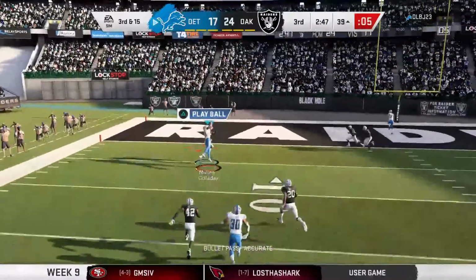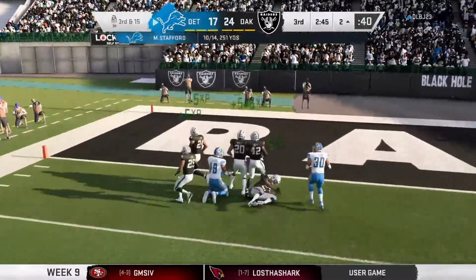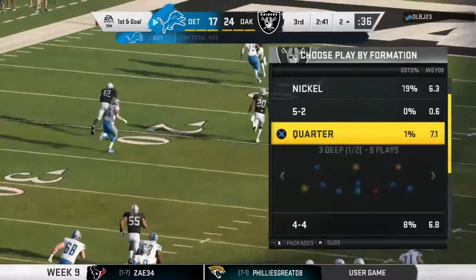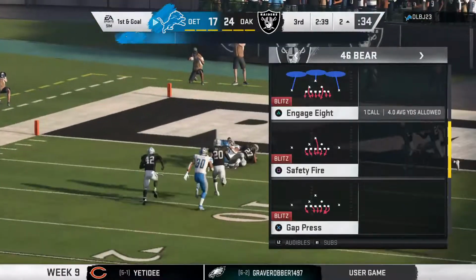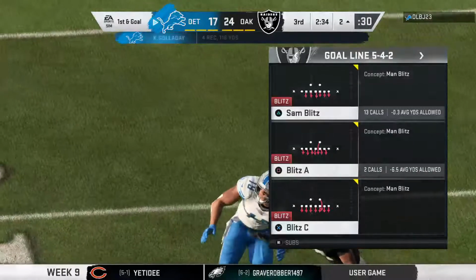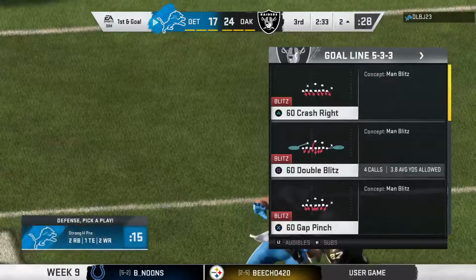Throwing deep for Galladay. That's going to be caught. They're able to convert on third down, and that sets up a first and goal. It's your first drive of the second half. You're down on the scoreboard. Maybe you just say to yourself, let's take a shot, see if we can shake them up. And, boy, they hit that one.